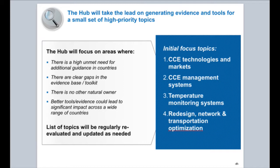Then we went through this whole phase and looked at a whole range of areas of activities that we could engage in. So what are areas where WHO and UNICEF together can work and together deliver more than alone? We went through a strategy, and identified there is a high unmet need for additional guidance in countries, there are clear gaps, there's no natural owner for certain areas, and we think that better tools and evidence could really have a big impact. So we listed 20, 30 focus topics, and then we reduced them down to 4: cold chain equipment technologies, cold chain equipment management, temperature monitoring, and redesign of the network.